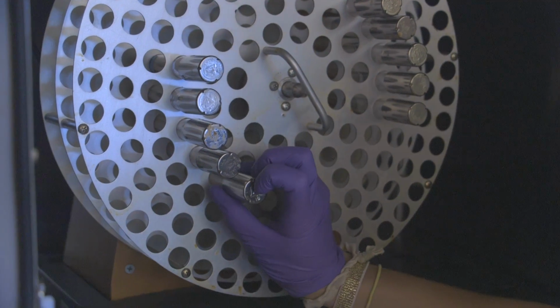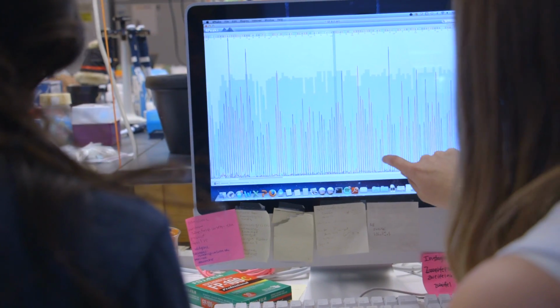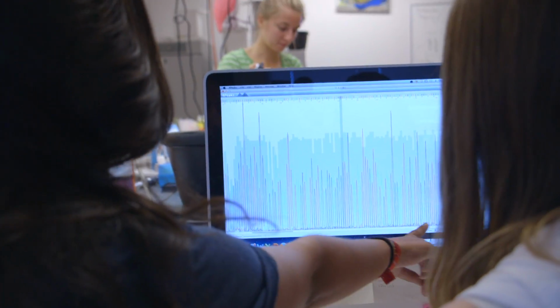We've had a few setbacks. We're just really having trouble mutating the genes that we want to mutate, and so I think it's been a little bit frustrating, but it's really helped me understand the experiment a little bit better, because whenever you have a setback like that, you kind of have to step back and figure out what could have gone wrong and really think critically about everything that you're doing.